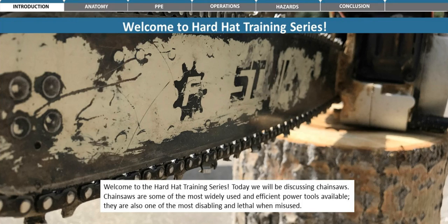Today we will be discussing chainsaws. Chainsaws are some of the most widely used and efficient power tools available. They are also one of the most disabling and lethal when misused.